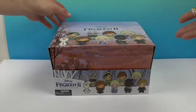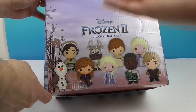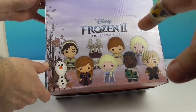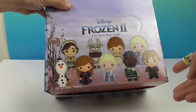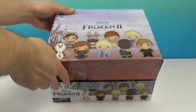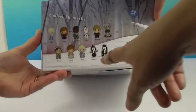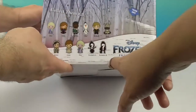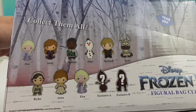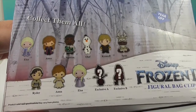So we're gonna open, look at this. It is a whole box of Frozen 2 goodness. All right, so it looks like we're gonna have 9 characters. Maybe, let's look at the bag. I think it's 11 all together. There's this, and there's this. There you go. And so an exclusive A and exclusive B as well. Very cool. So you're gonna have 11 figures total.